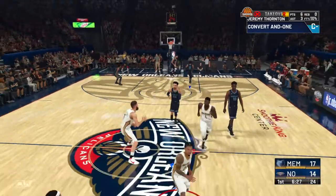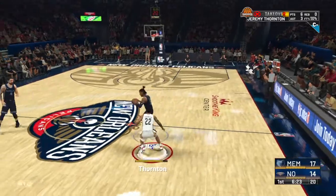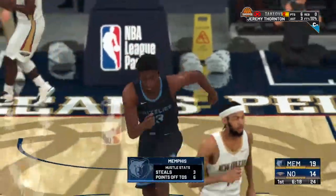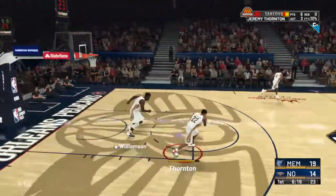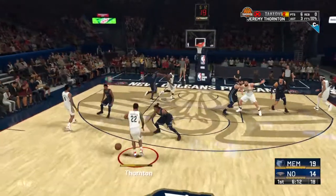And a moment here to take a look at some of the hustle stats for Memphis. They're setting the tone early with their defense, keeping the pressure on and taking chances. And they've got a bunch of steals to show for it. And also defensively, they've been able to cause some turnovers tonight. And that also builds confidence and gives you momentum.